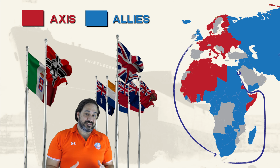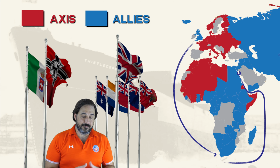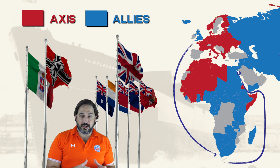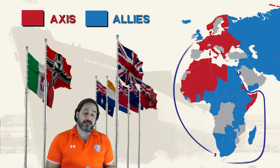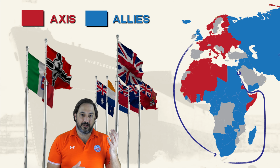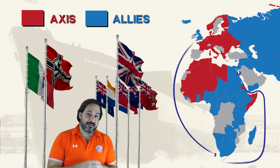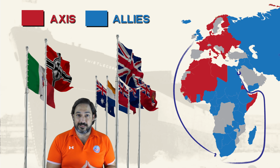Thistlegorm departed Glasgow in Scotland on June the 2nd, 1941. Departed to Cape Town, as we said. The cargo was mainly for the 8th Army that was forming up in Egypt. The 8th Army was formed basically of UK soldiers and soldiers from all over the Commonwealth, such as Australia, New Zealand, India, and the other colonies.